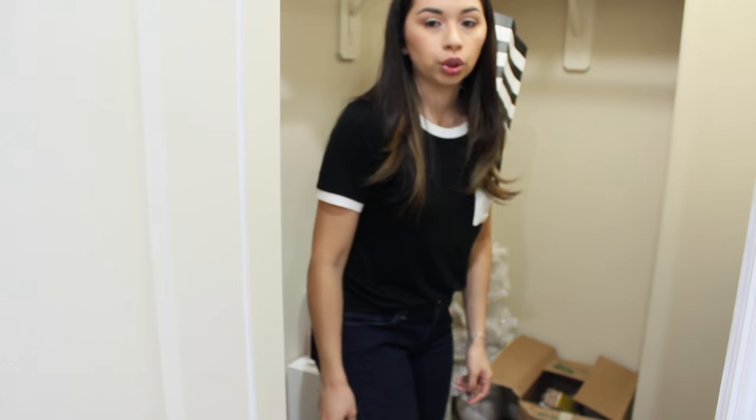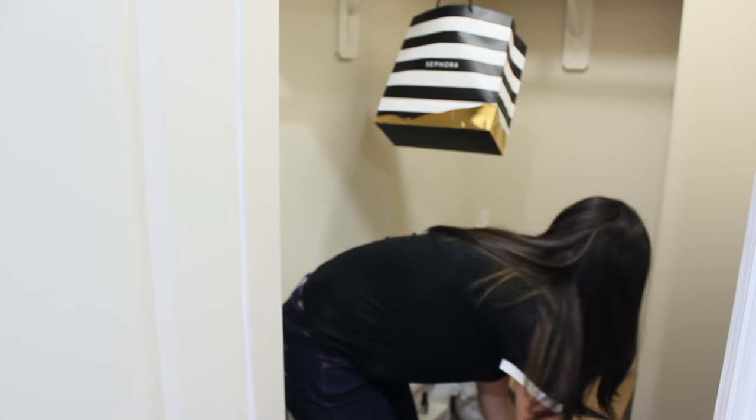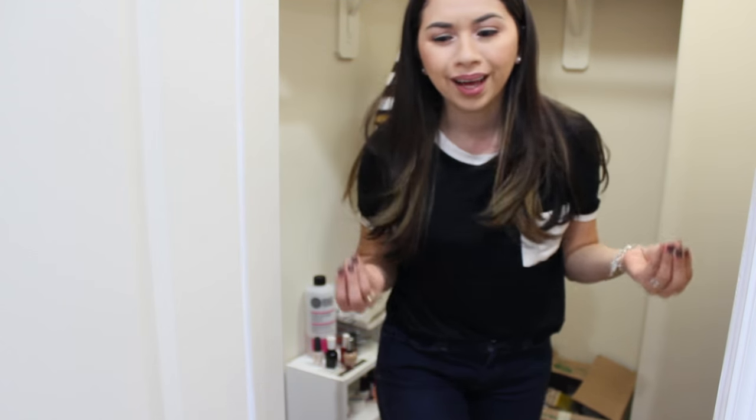Let me bring you in a little bit, because you can't see my face. Okay. So, I have nail polishes. Wait, where are my nail polishes? I so lied. This whole time I thought that my nail polishes were in my closet, because I have some nail polishes there. You see them? But I have nail polishes in a box, so we're just going to go get them. They're somewhere else.